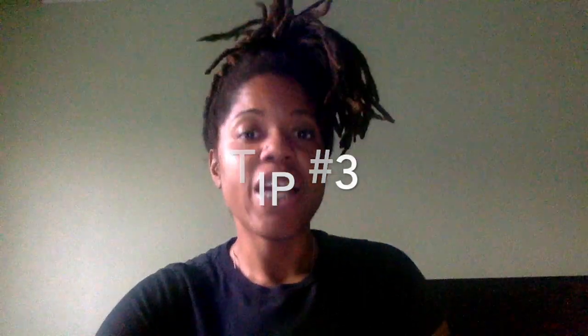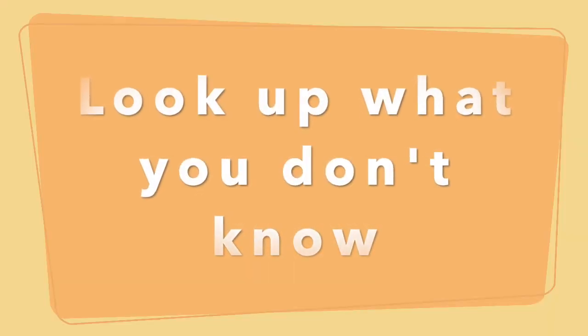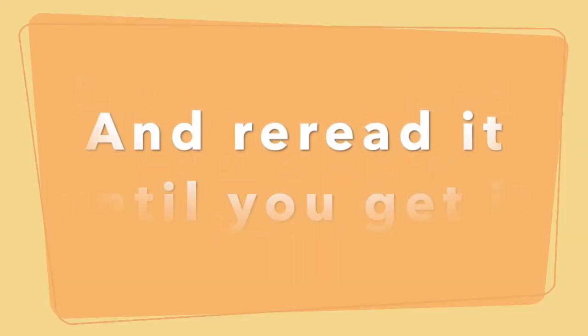Third tip is to look up what you don't know and reread that sucker until you get it. So for example, her particular assignment was about the Industrial Revolution. The very first sentence had that in there. You can't continue reading on if you don't know what that is. She could have kept reading and maybe by the second paragraph she would have got it. If so, cool. But if you don't, pause, go somewhere else, go to Google, especially because you read them questions first and you know that's going to be an important topic in your question.